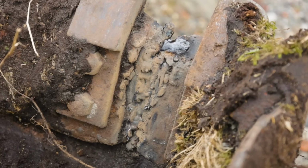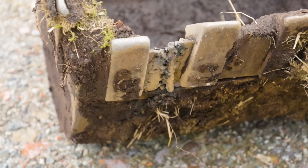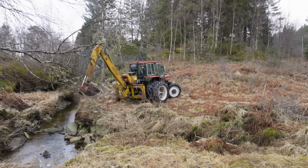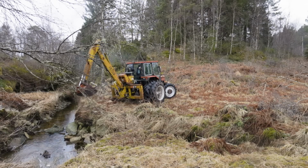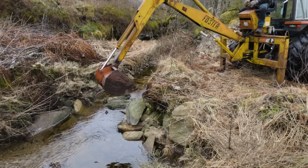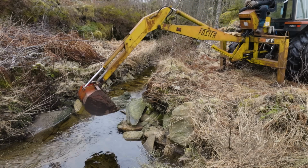Is it pretty? No. Will it hold? Probably not, but let's find out. This is the spot where all the water from our farm runs into the river. I want to open up this part so it's not such a bottleneck.